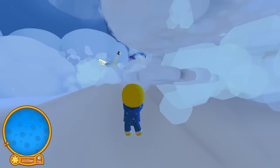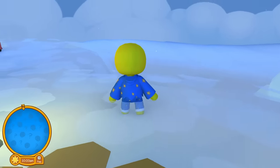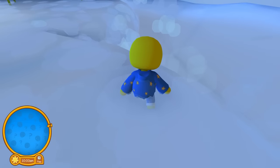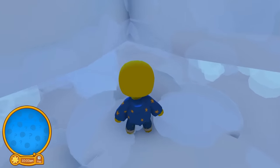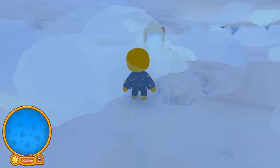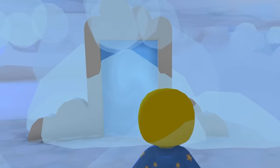No, no, these clouds disappear. Okay, that's good to know. So you know what? We gotta go like this. Yeah, I missed it completely. Maybe we jump from, was it this corner right here? And we gotta act quick because these clouds are gonna disappear. Boom, bang, bop. There's a secret portal here.